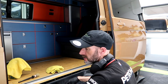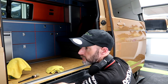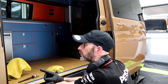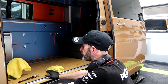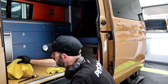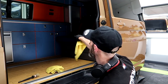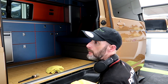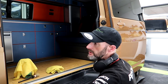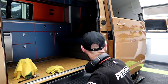Most of the plastic done. So now I'm going to go around with GYEON Leather Cleaner Mild. Get all the leather cleaned. That will be coated probably in about an hour's time. I'll then go around with the interior detailer and wipe down all the cabinets. Front cab is pretty much finished. Obviously the leather's got to be cleaned. Yeah, we're getting there.